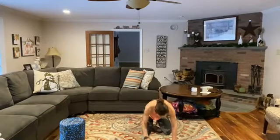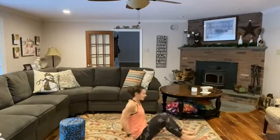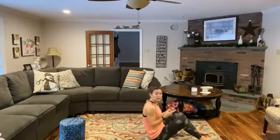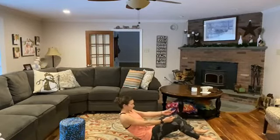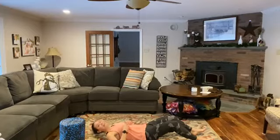Good. Nice job. All right. However you want to, you're going to flip on over to your back. Alright? Little seated position here. I want you to slowly release yourself down towards the mat. Nice and controlled. Engage that core as slow as possible, and then you're going to lean on the ground, okay?